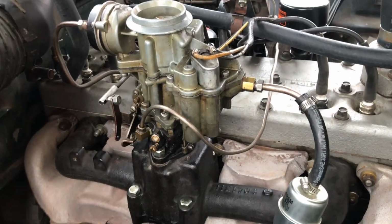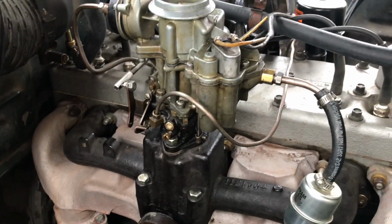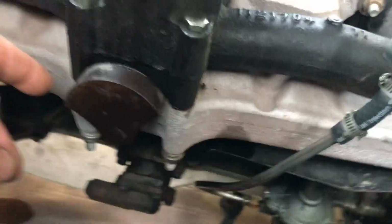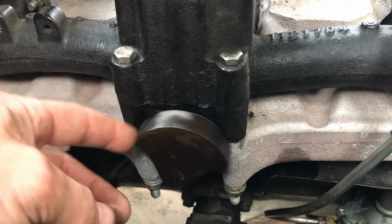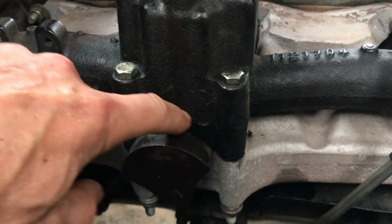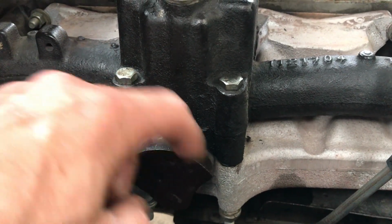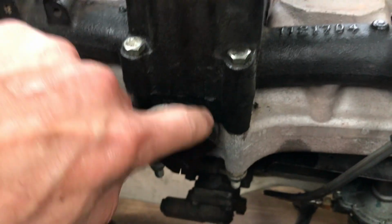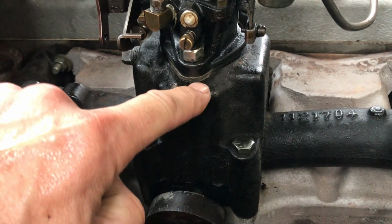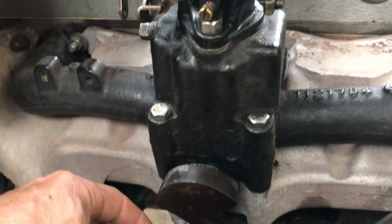Okay, so my car is cold right now. It's not been run in at least 24 hours. Everything's cold. You can see the spring is working as it should. It's keeping the manifold heat diverter valve in the direction that makes the hot gases flow up. It comes in this way, hits the valve, and goes up, and comes back out the other side.